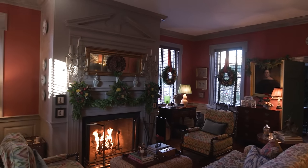But so far, it looks a little rough to me. I don't know if I want a whole bowl of this in my dining room, but we'll see.